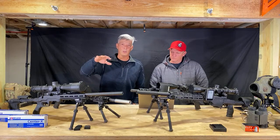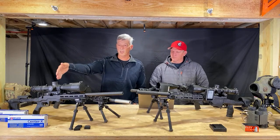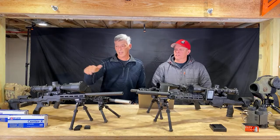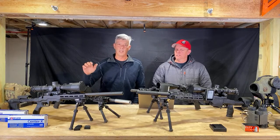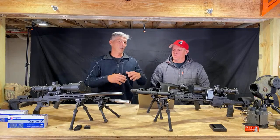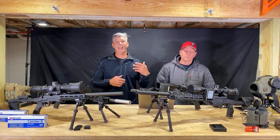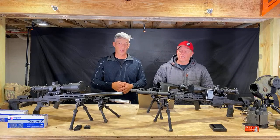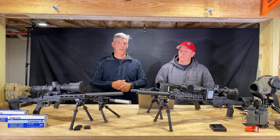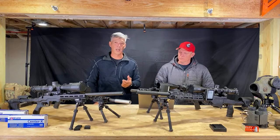So I actually called the match director about using this rifle and possibly shooting production division, but not with the Night Force. And the problem is since it has an MDT chassis, it knocks you out of production division. Instantly. So open division is going to be your biggest division. It's kind of like TAC Ops in 3-gun. Okay, that's where you're going to have 95% of your shooters. And then you're going to have that small segment, 7 shooters for this weekend that are actually shooting production.